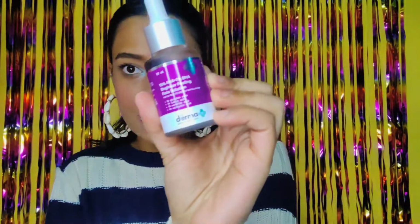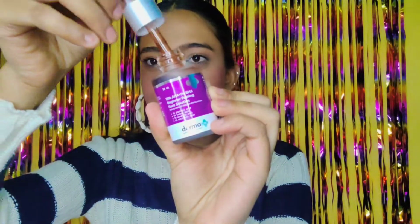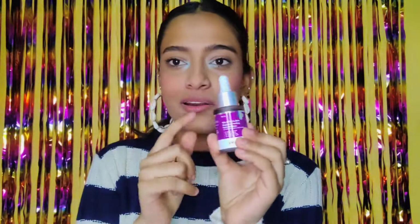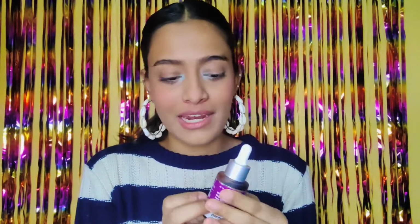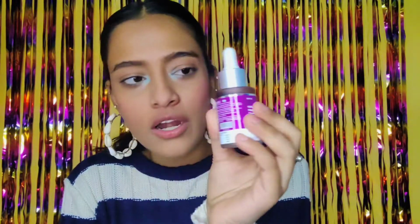So this is the DermaCo peeling solution, and this is red in color. It reminds me of the Ordinary peeling solution because even that is in red color, but it's a great product. Also, this bottle is made of glass, so I'm gonna keep it down because I'm scared that I'm gonna break it. And you can see I have used not a lot, but you don't need a lot of it. I have used it 4 times, so I'm giving this review after a month, 4 weeks.